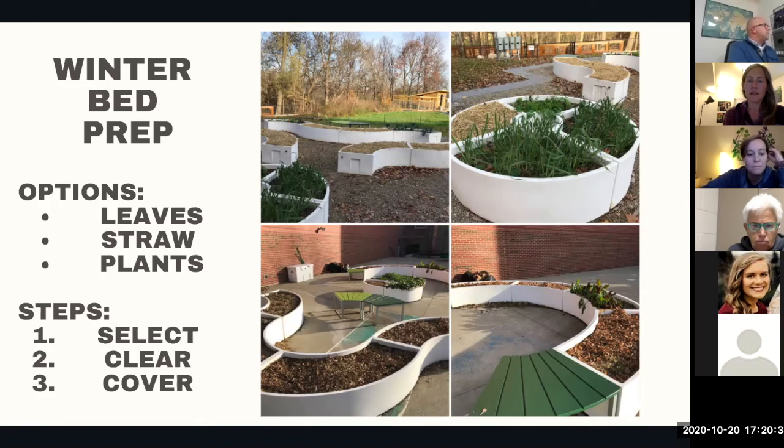Yeah. So we have in the past had some alfalfa straw that we've been able to give out to schools. Unfortunately, we're not going to be able to do that this year. But there's still a couple of other ways that you don't need to go buy straw to cover your garden beds. There's a couple other options.